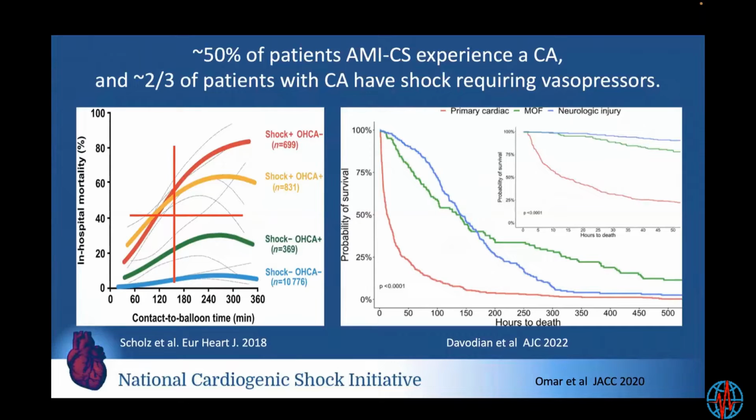So what's really interesting when you look at all of the trials that have been done is that there seems to be this really important aspect of identifying cardiogenic shock with cardiac arrest and without cardiac arrest. In total, particularly in the United States, about 50% of patients with AMI cardiogenic shock experience cardiac arrest. And then 2/3 of patients who have a cardiac arrest actually have shock that requires vasopressors. So there's clearly lots of overlap, but there are two distinct cardiogenic shock phenotypes. And I think it's really, really important, particularly for early career fellows in training and trainees, to appreciate the differences.